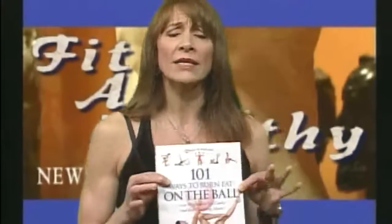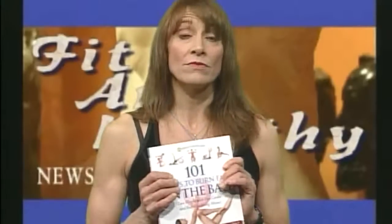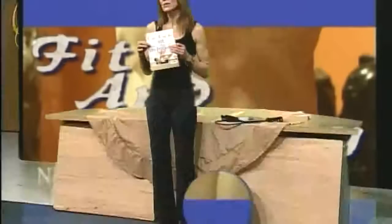There are books, guides, this is just one of many, that you can get, and you can actually buy the ball to utilize to learn these exercises and then practice the ones that feel the best. You can use it for fitness training, or you can use it for strength training, all varieties in that regard.